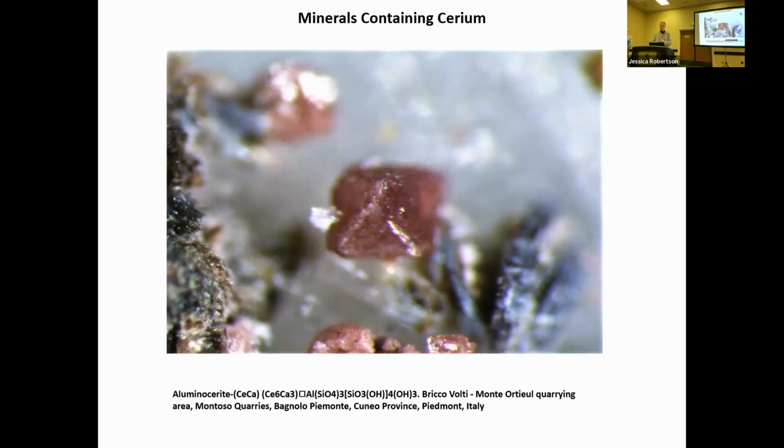Yeah, I think that's a good answer. And yet there's still something missing in the answer, as in why aren't we seeing larger crystals of a lot of these minerals? I don't know. Maybe you can answer that. I'll show you.